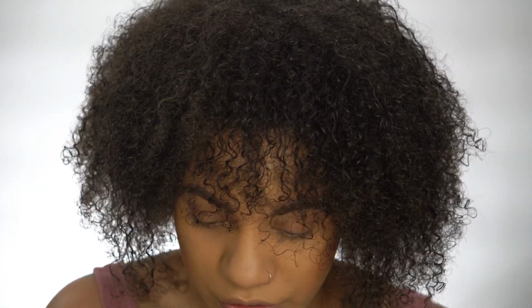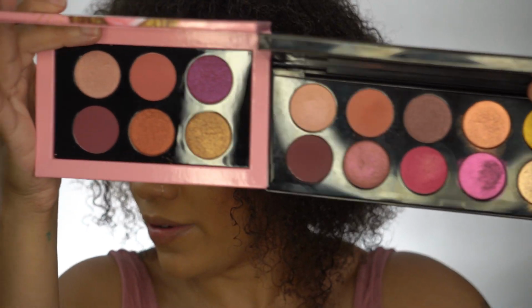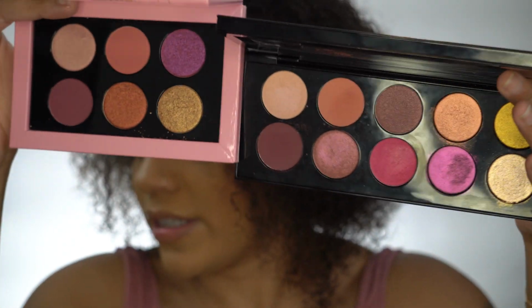And let's compare. I don't know why I just closed that. Okay, let's compare the two, just to see if I didn't play myself. Though I like Pat McGrath stuff a lot, so it's no big deal. It's just an extra pretty palette then. So they're similar, y'all. Let's be honest.